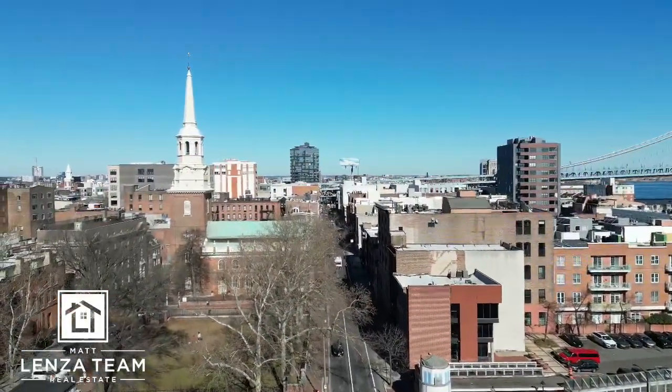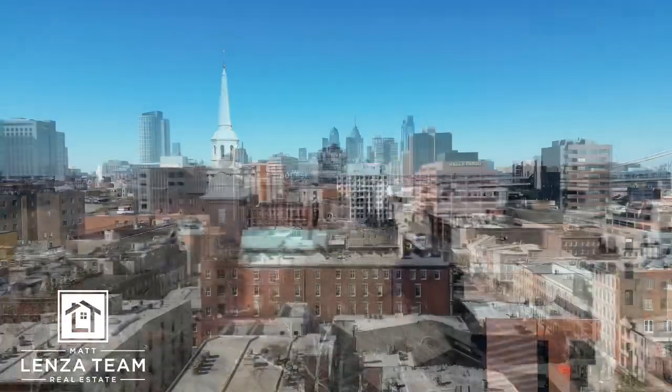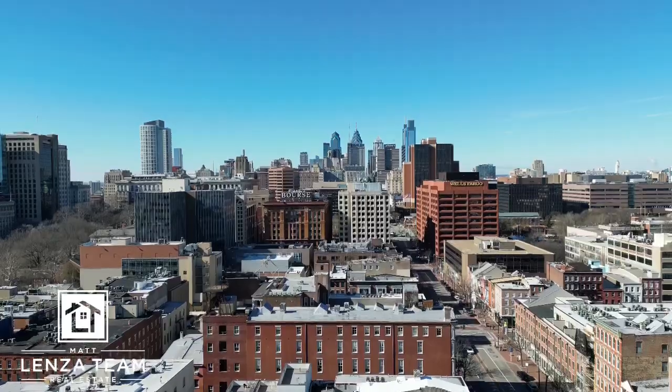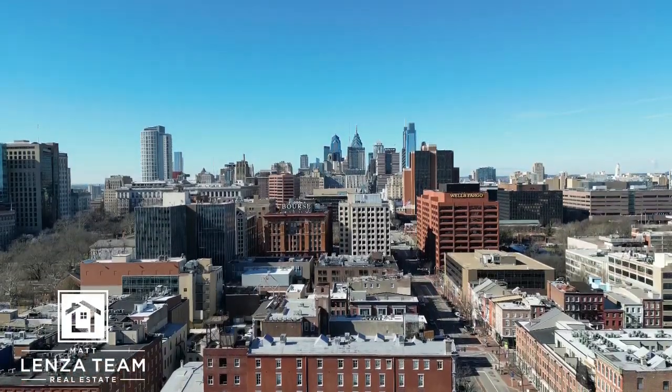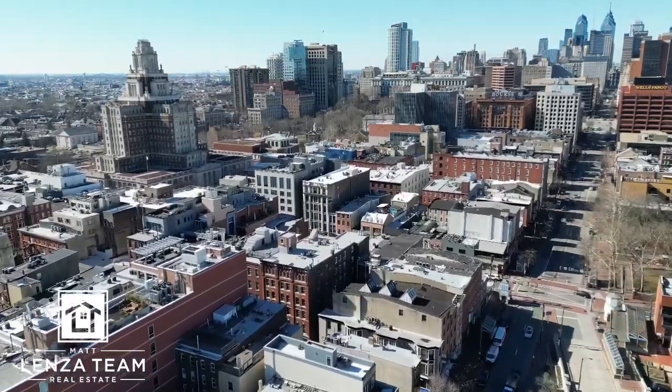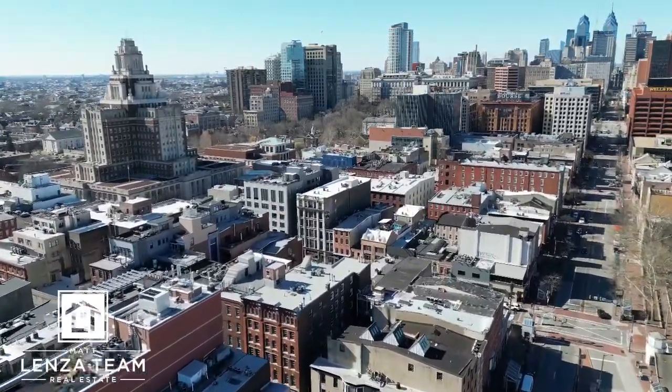And, you know, you can just basically be carless if you want to be. So that's my opinion. You know, do your own due diligence. But yes, you can get around Philly, no problem, without a car. And just something I was thinking about here. So we're going to fly around one more time, then get you inside.